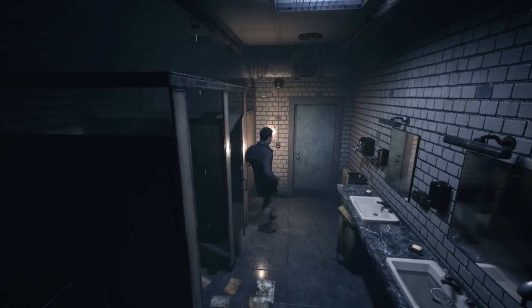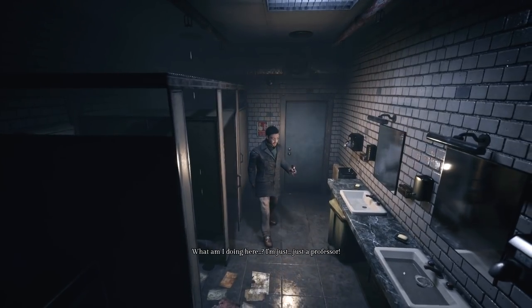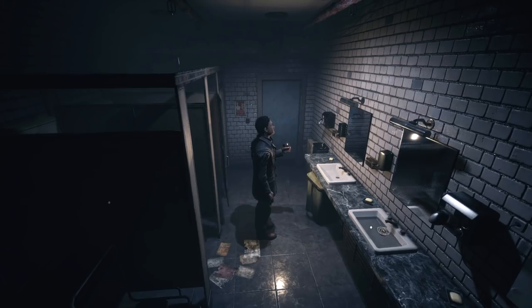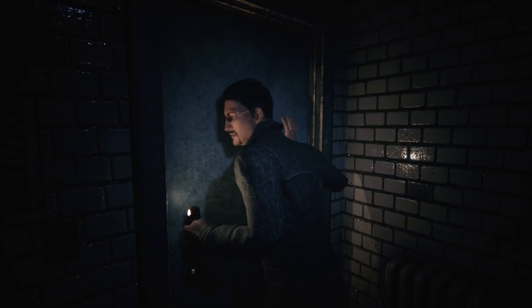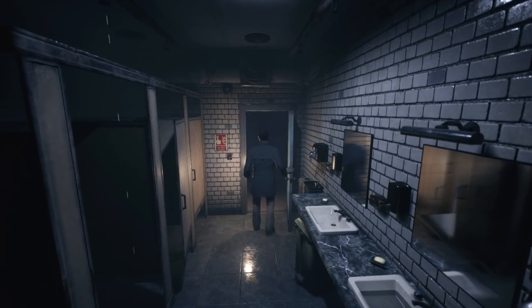What? What am I doing here? I'm just a professor. Right. What's going on here? My heart rate's increasing. Like, the lighting's changed a little bit. I'm hearing breathing. I'm hearing rats. Is it safe to leave? I think it's safe to leave. Let's just leave. I'll have to come back to do something with that sink.